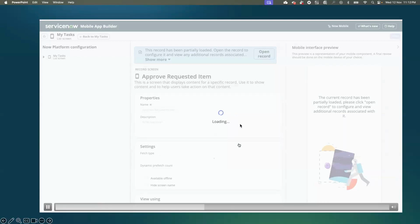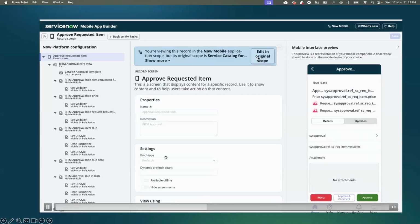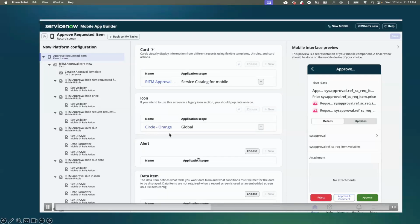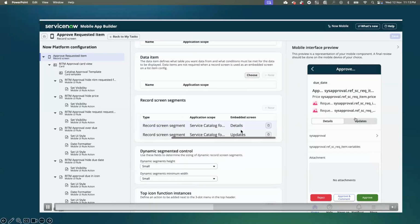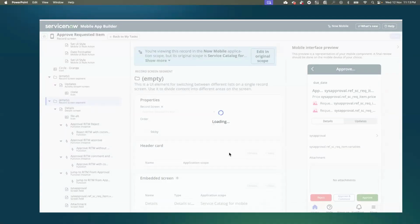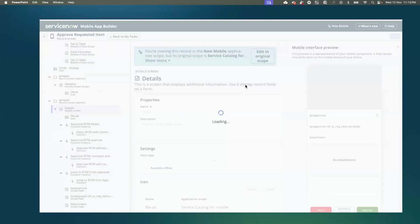And this is where you would go to the record screen, with a similar interface to what we saw on the demo as well. We selected this card, we selected this icon, and then here we have created two segments. One is the detail, one is the update, and like I said, there's an option to create up to 5 of them, but we have only created 2. I'll open one of them, which is the details. In the details section, we have this embedded screen.